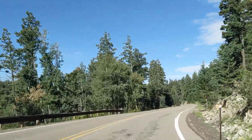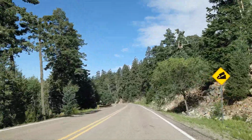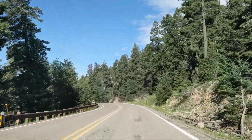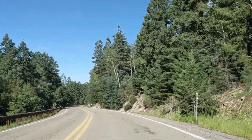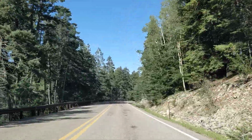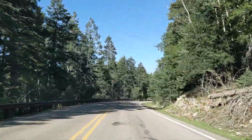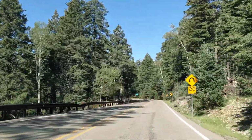You know, there's a lot of people that are into stargazing. Oh, now we got one that shows a truck going down the mountain, so now we're going to go down. So we peaked, so to speak. Yeah, we may go over 10,000 feet in here. Oh, another fish hook in the road.